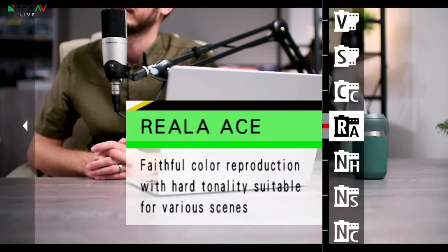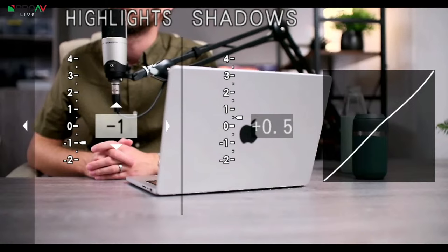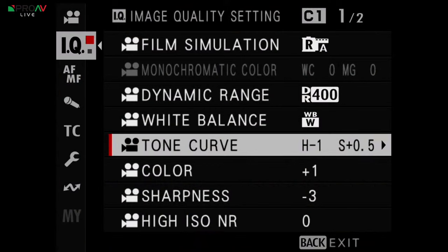So that's where I'm going to select that. That's my color. Then I'm going to go down. I've got all sorts of things. So you can see my tone curve. This is fun. You can see here that I've dropped my highlights two down, but I'll drop it down here. And then you can see I've raised my blacks. Do you see what I mean? So I've got that level of change.